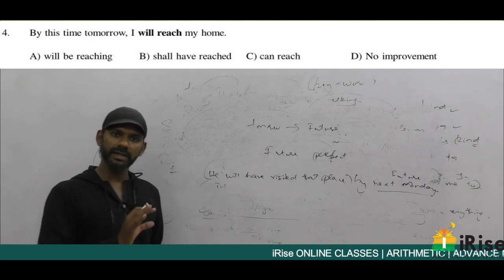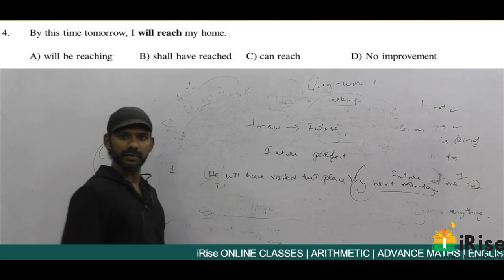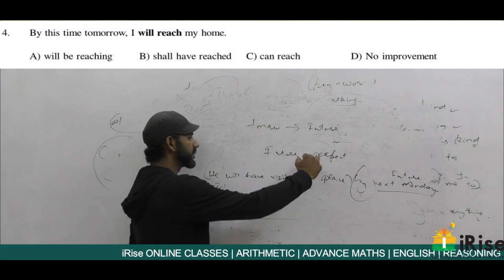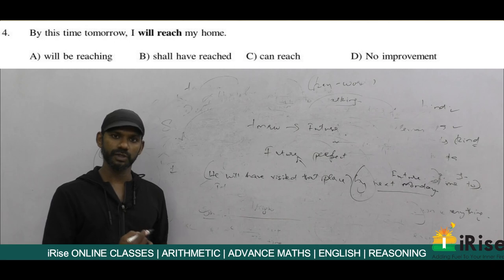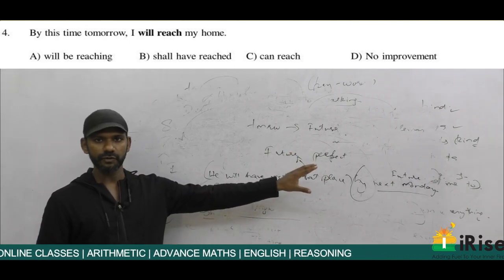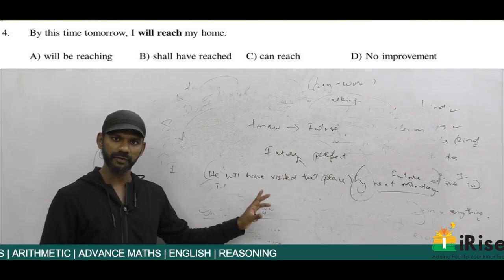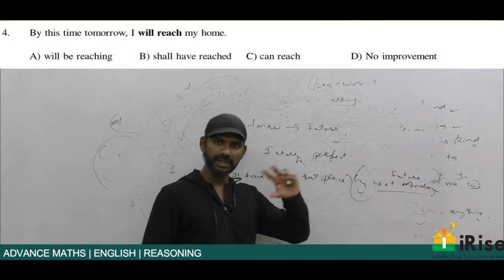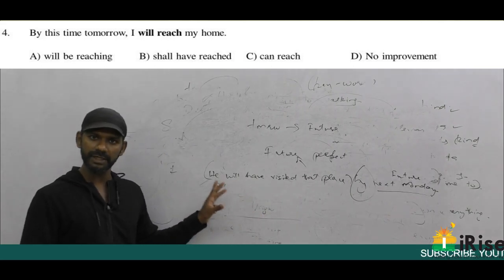When there is only one idea in the future tense, along with by, that idea must be in the future perfect tense. This is regarding the usage of future perfect. When there's only one idea in the future, I repeat, along with by, that sentence must be in the future perfect tense. So next Monday refers to future. By is there, only one idea, it must be in the future perfect tense.